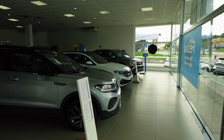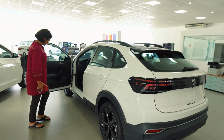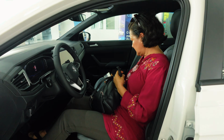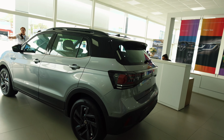So we're now going to take a look at the Volkswagen dealership to see what their lineup is for SUVs. Elci tells me that the Volkswagen brand is the best-selling brand in Brazil, and she's had Volkswagens for many, many years when she lived in Brazil. So let's go take a look and see what they have.